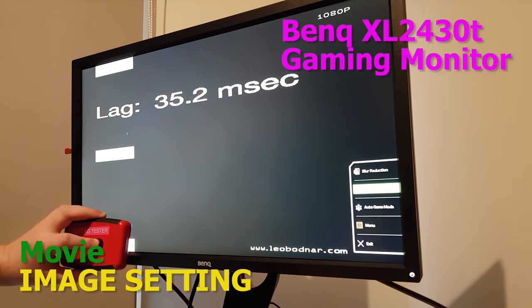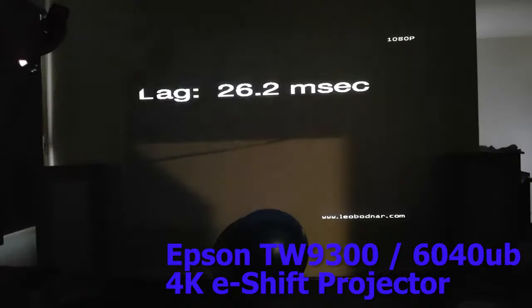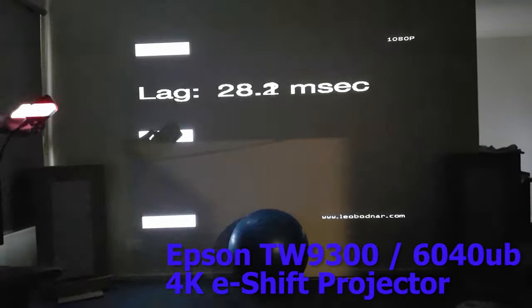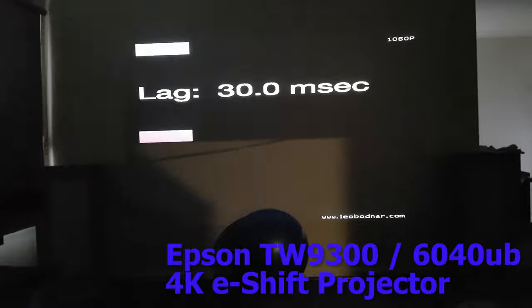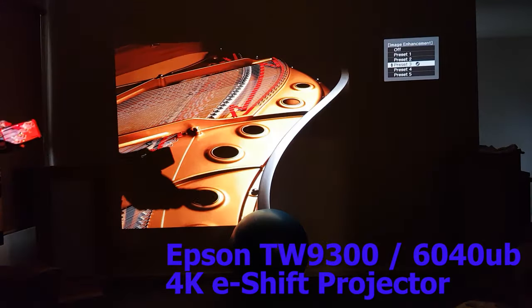So as you can see, the gaming monitor was showing around about 18 milliseconds in FPS mode, and in movie mode you're looking at about 35. But the Epson across all the presets was ranging from 26 to 30 milliseconds from top to bottom, which is pretty good. It's pretty good.